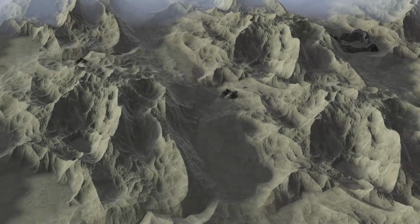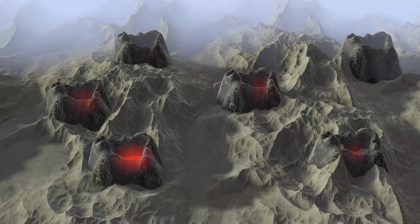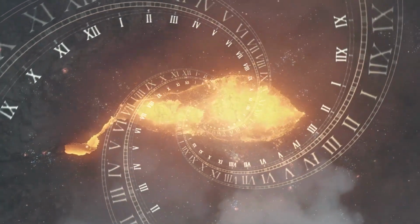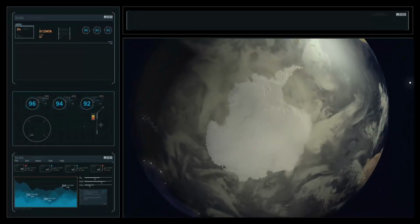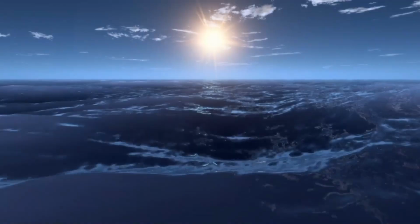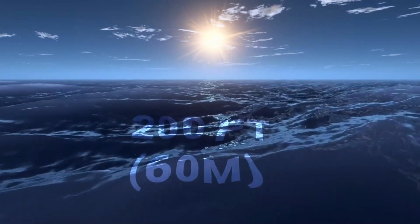So, it looks like, for massive changes, several powerful volcanoes above the ice with gases full of halogens need to get active within a few decades of each other and stay strong over many tens to hundreds of years. Antarctica stores around 80% of all the fresh water in the world, and if they melted all of it, global sea levels would rise by almost 200 feet.